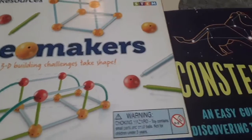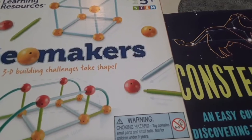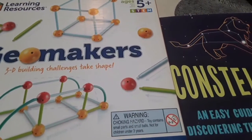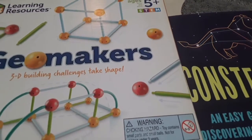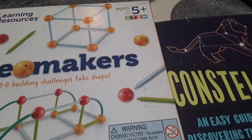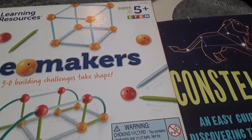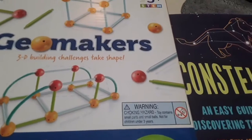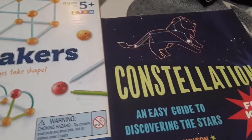If you don't have this book or the set, another good idea would be to look up constellations on Google or on YouTube. And then have your children make their own little constellations with marshmallows and toothpicks. That's another way you can do it. But yeah, I just wanted to share this little activity with you all too, because I think Nate will have a lot of fun making his own little constellations.